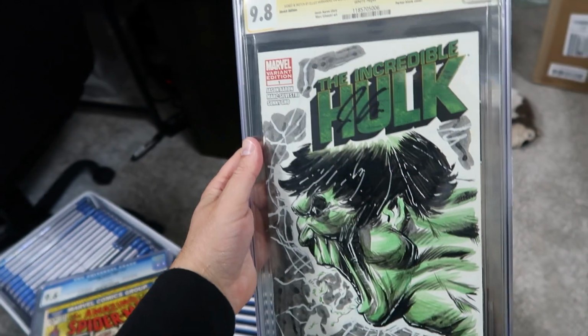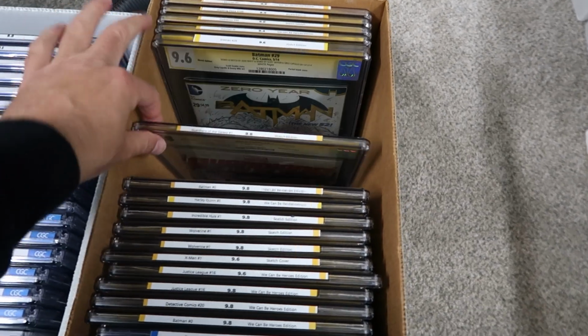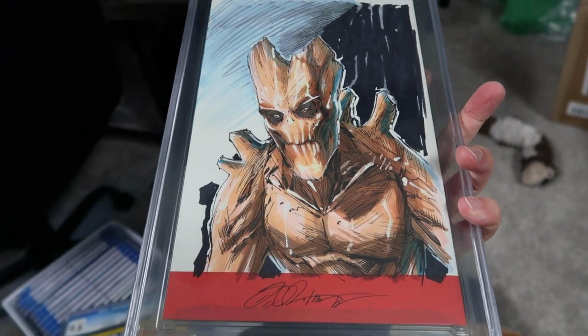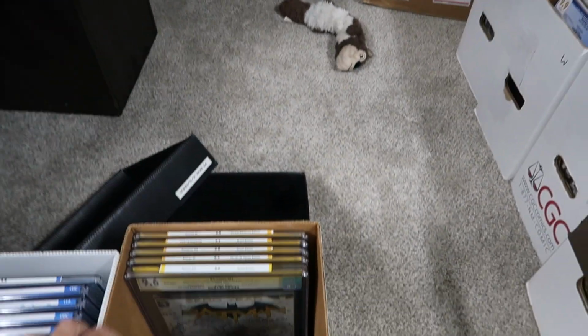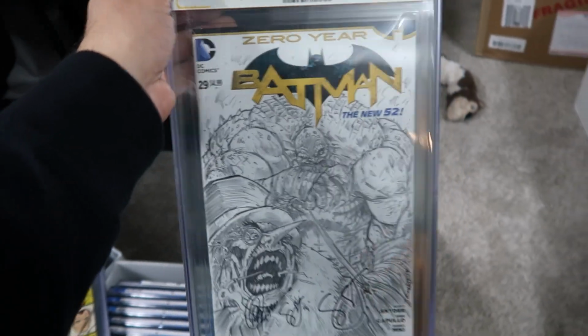Signature series, 9.8. Beautiful, beautiful stuff. Make sure to check out BryceComics.com if you want to see, you know, these in more detail. And wow, look at this one on the back. We got this custom sketch here and signature on the back of Groot, and on the front, Rocket Raccoon in a 9.8. It's just really cool to see how much time and energy went into these.